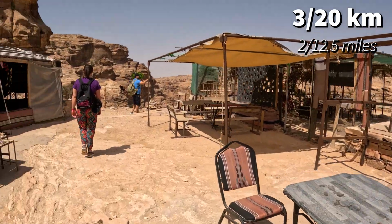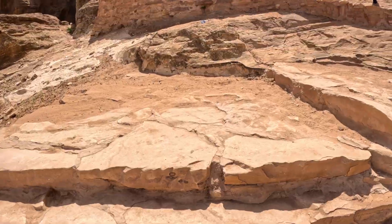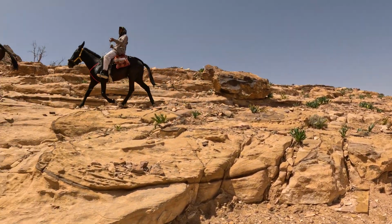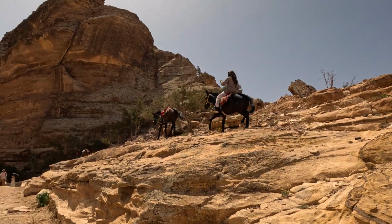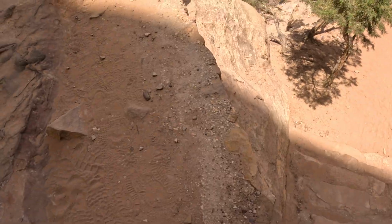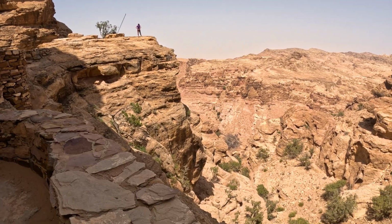So there is quite a journey to the monastery, about 45 minutes walking, constantly up the stairs. When the donkey guys tell you that it's an hour walk, it really is an hour walk. And on a donkey it would be about 30 minutes. But we're definitely fine walking, so we don't need additional support. But definitely for some, it will be quite a good thing.